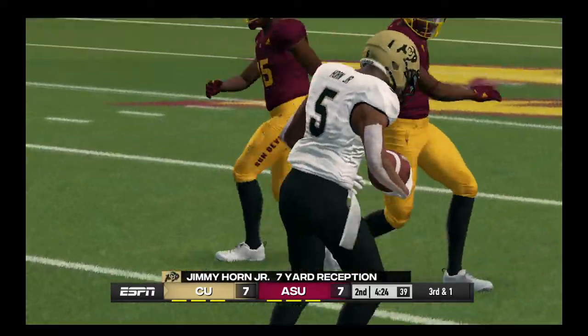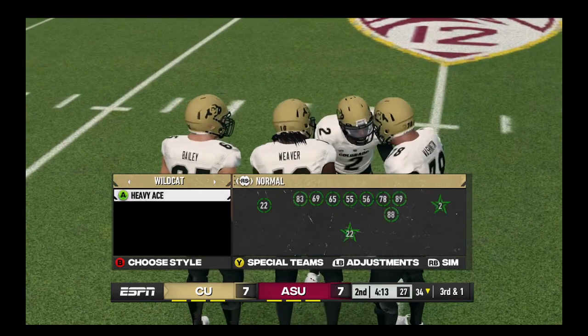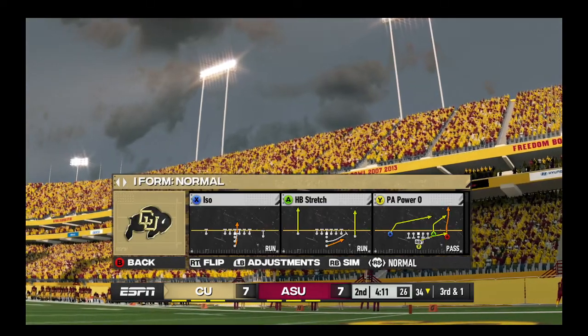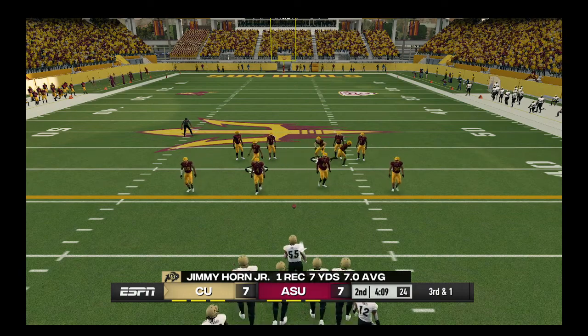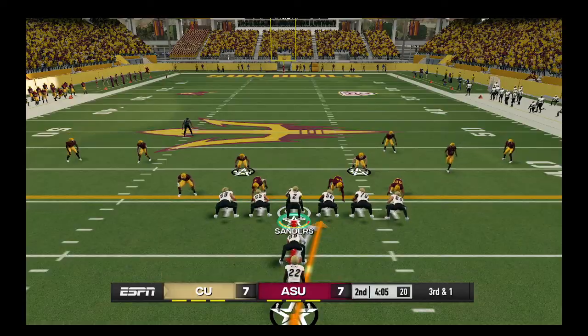Brought down immediately. Clark with the tackle at the 34-yard line. That'll make it third and one. Tight end left, tight end left. Fourth down. Mike 34.